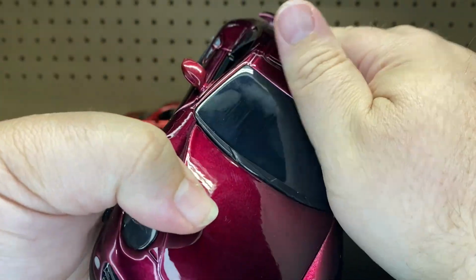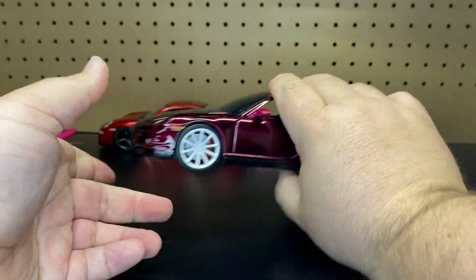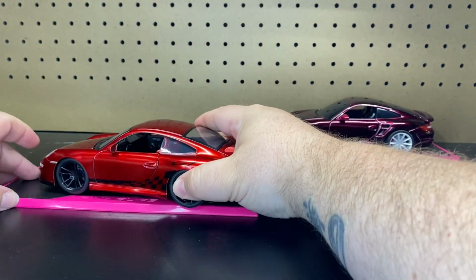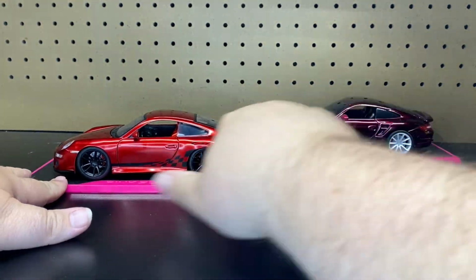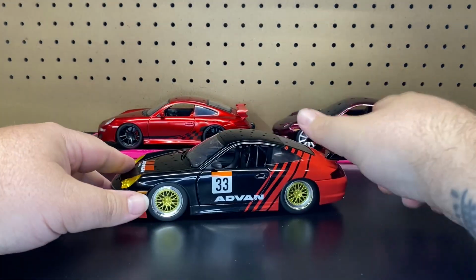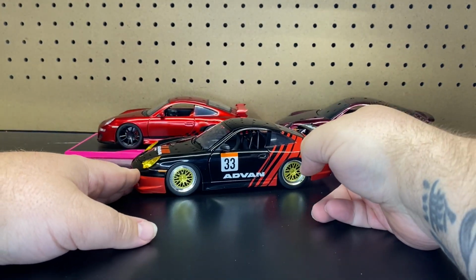So there we go, guys. You'll have to let me know down in the comments which casting out of the three is your favorite. I do like the GT3 RS and the GT3. Not a big fan of the turbo, but I do collect them depending on the paint job.